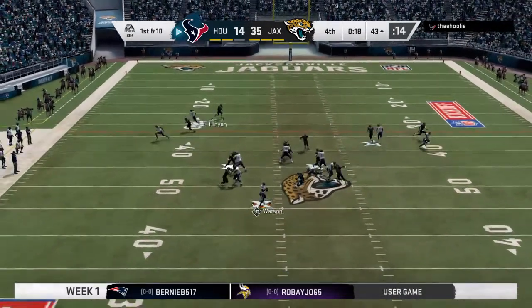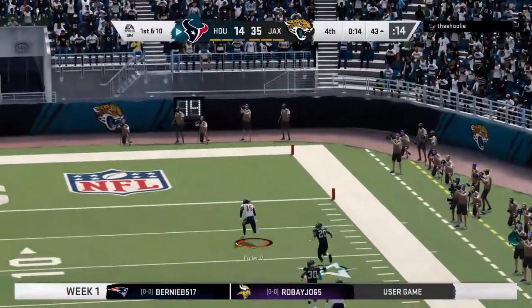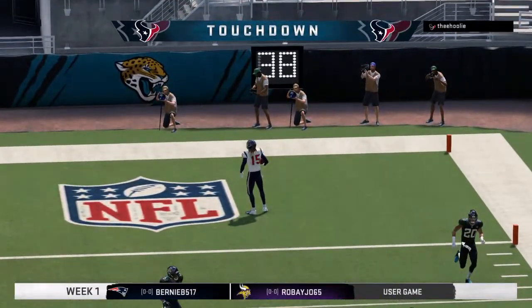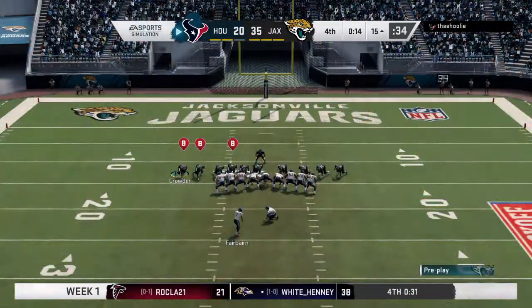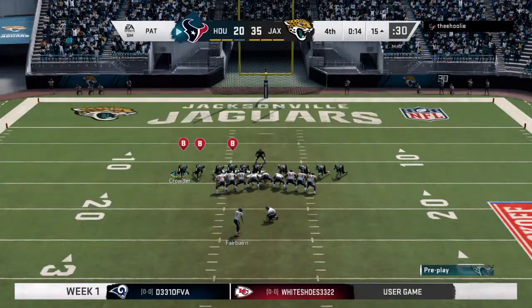Now a first down throw, Watson. This is caught inside the 15. And he's in. Touchdown, Houston. That's right. Will Fuller. That was already his second touchdown here in this opening weekend. And the Texans cut into that lead.